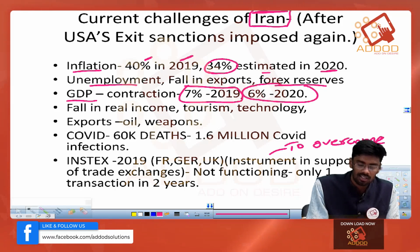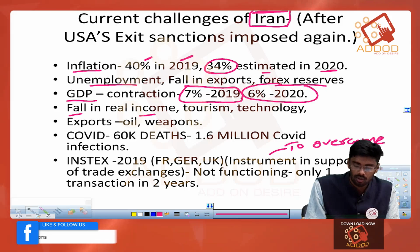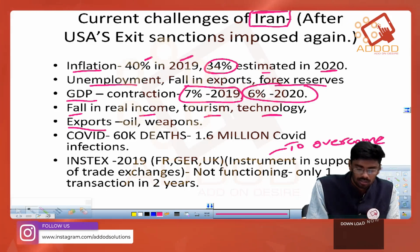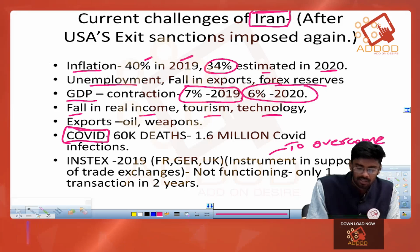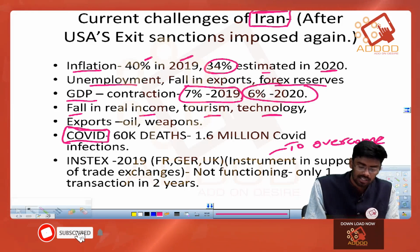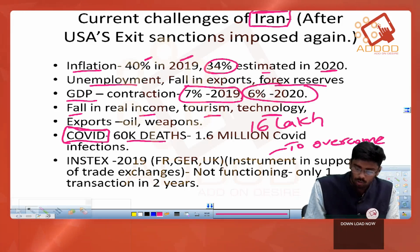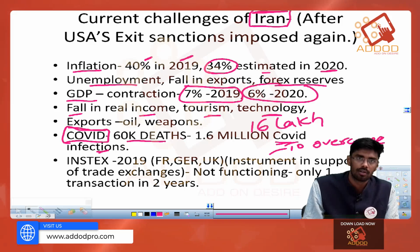So due to all this, there is a fall in real income, there is fall in technology, and there is fall in tourism. Its major exports, oil and weapons, had a drastic slowdown, and also due to the COVID pandemic, the country has witnessed nearly 60,000 deaths and 16 lakh COVID infections in the last 2 years since the pandemic had started.